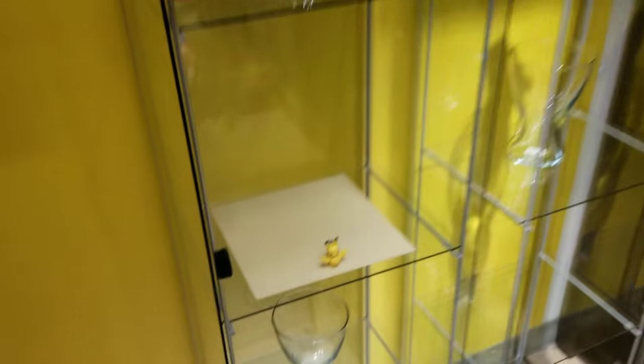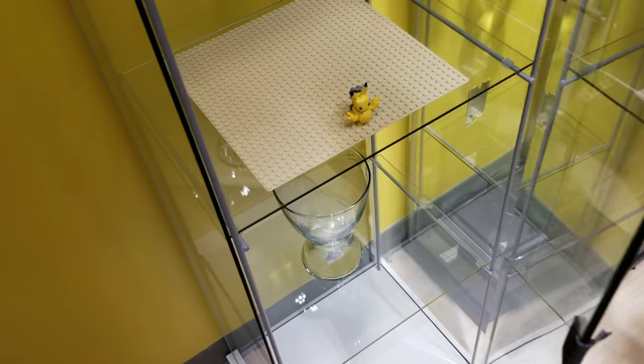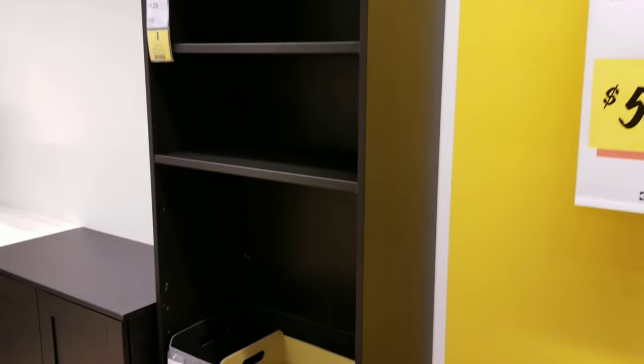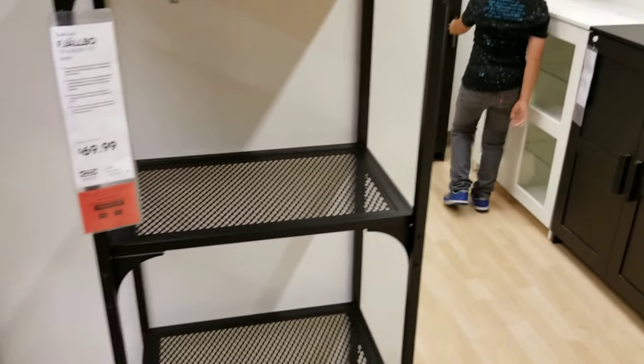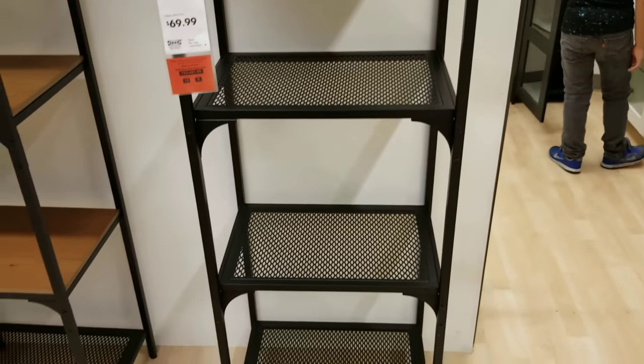What do you like? Come on, Pikachu. What does Pikachu like? Mama's still getting snacks with Ari. We need Mama's opinion, too. What do you think? That one? What color, first of all? You want to pick a size first or a color?